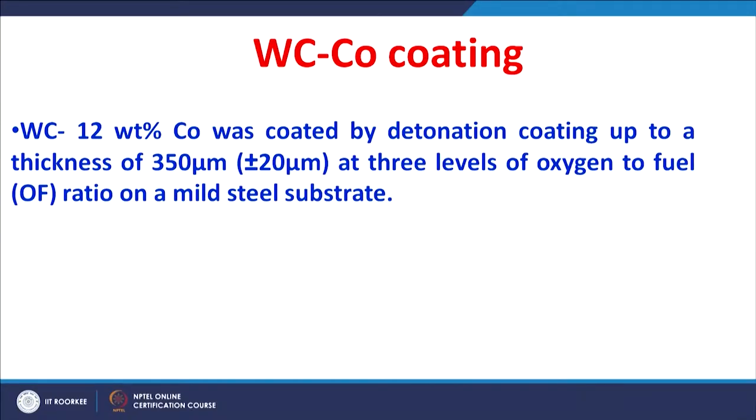Tungsten carbide cobalt material is generally found to fail because of metal binder removal followed by fracture of the tungsten carbide grains. But all this information is available for the bulk material, whereas the wear behavior of the tungsten carbide cobalt coating is not well understood. So, in this lecture, we will see the salient results obtained in the abrasion wear behavior of tungsten carbide cobalt coatings. A tungsten carbide with 12% cobalt was coated by a detonation coating process.